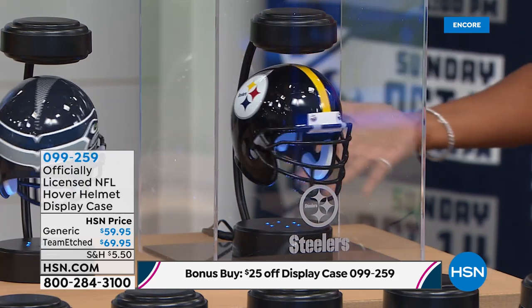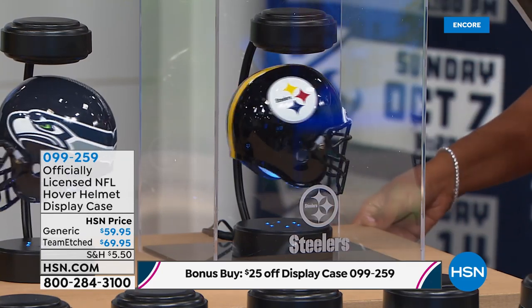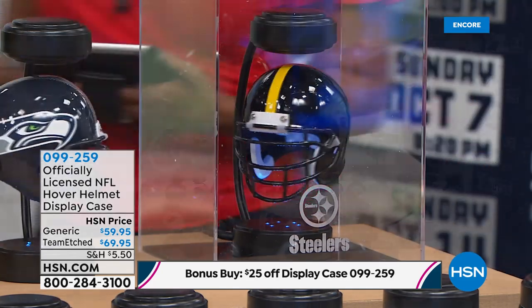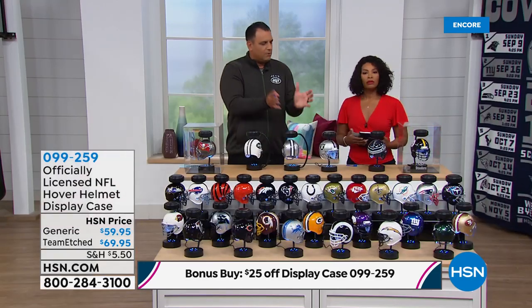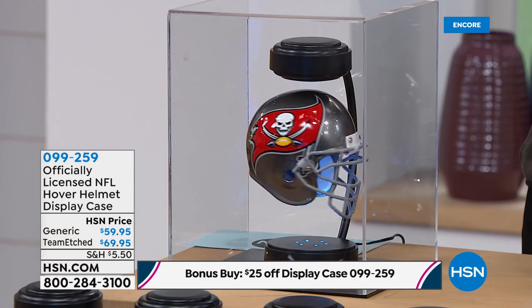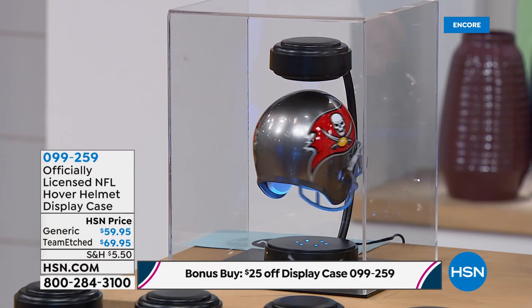Looks great. All my footballs and all my normal size helmets are in cases like this. Now, none of them have the team's logo etched on it, which is completely different. So now you'll have something that not only looks good, but you'll be able to encase it. And once you get it spinning and looking good, especially in the evening time, it really is going to show off nicely. You can see that light shining underneath the helmet. Just a beautiful piece. I think it's great.